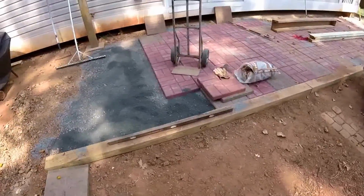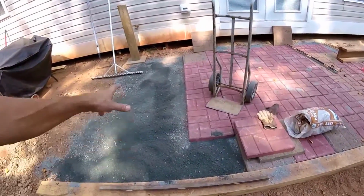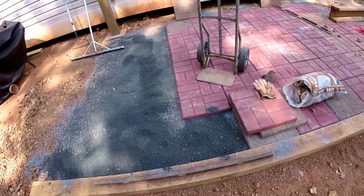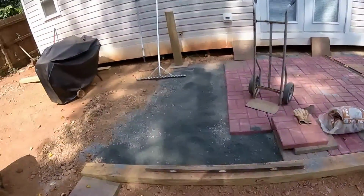Boy, oh boy, hot out here. I'm putting away my fluids, but basically getting everything level, tamping it down real good with the tamper, getting it level or slightly angled this way, and just pacing myself because it's hot.